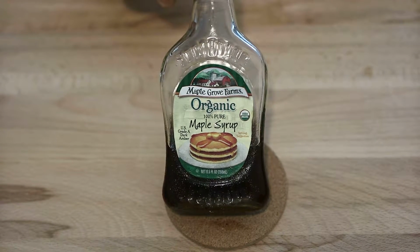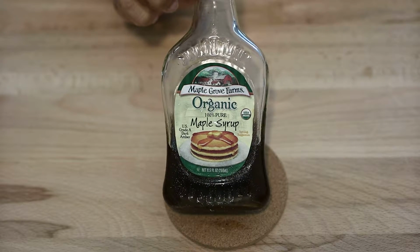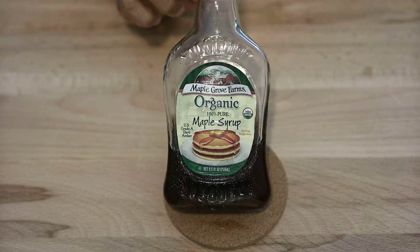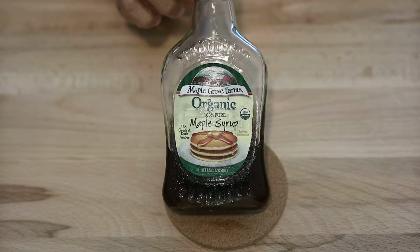All right, what we have for review today is Maple Grove Farms Organic 100% pure maple syrup, US grade A dark amber, 8 fluid ounces of it. I've used some of it already, but it's actually really good maple syrup.